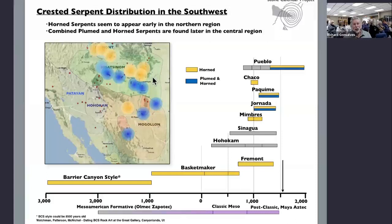Were you able to hear the question? Yeah. So the question is, where does this come from, right? Were these real serpents? I mean, all these tribes carrying this tradition on?